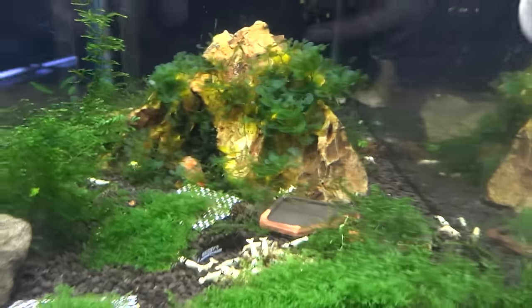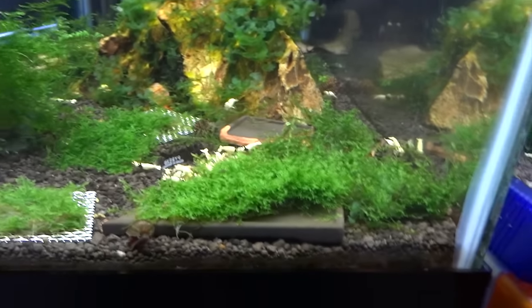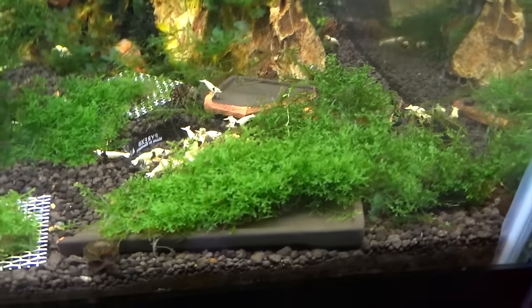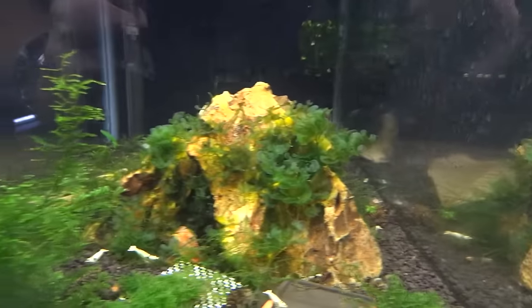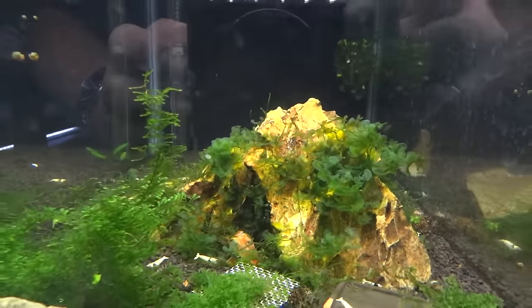And you know, I've got in this tank a little bit of mini Pellia, some anchor moss, and then a little bit of sub Wasser tang. So yeah, they're doing real good.